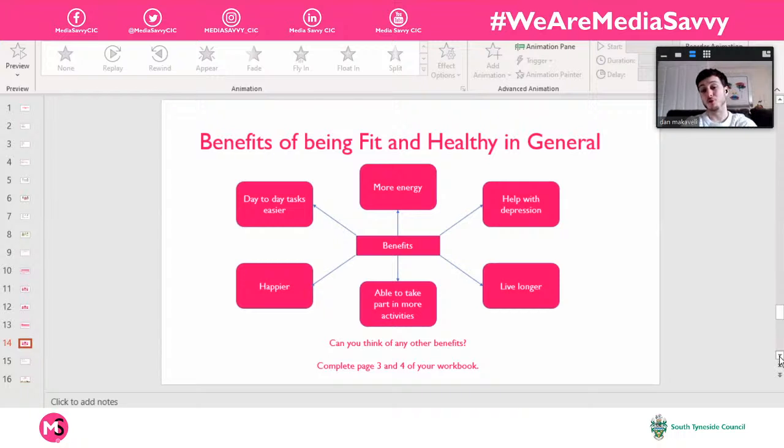So not just depression, but just right happier. It might be making day-to-day tasks easier, stuff around the house, carrying shopping, looking after the kids, doing the hoovering, whatever it might be, making day-to-day stuff a little bit easier, less exhausting, less challenging.